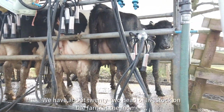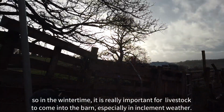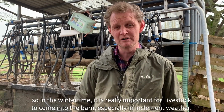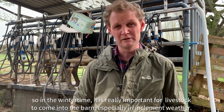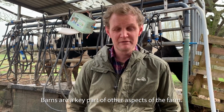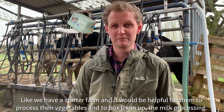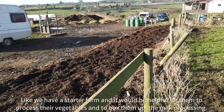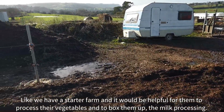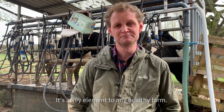We have about 22 head of livestock on the farm at the moment. So in the wintertime it's really important for livestock to come into the barn, especially in inclement weather. Barns are a key part of other aspects of the farm. Like we have a starter farm. It would be helpful for them to process their vegetables, pack them up, box them up. The milk processing. It's really a key element to any healthy farm.